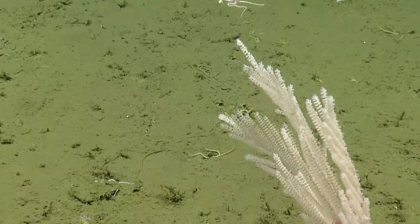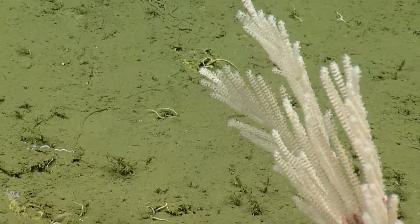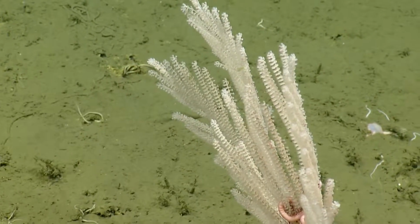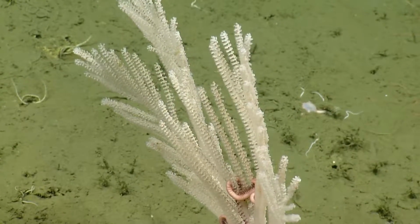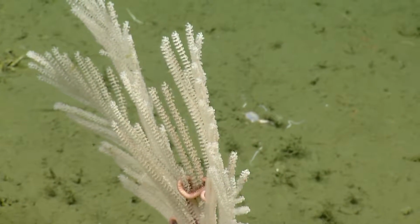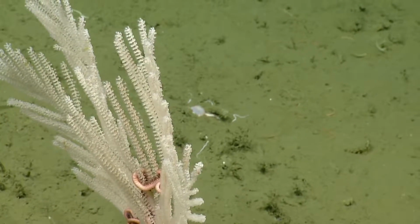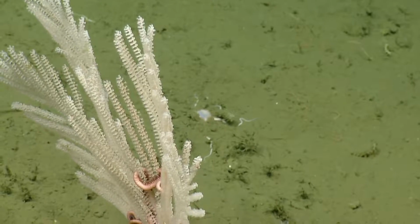Go ahead and go on it as tight and onto the polyps as you can. Excellent, thank you. So yes, I believe this is a primnoid coral. The genus is Caligorgia, and the species is kinoshitai. I think that's how you say it. Sounds Japanese.